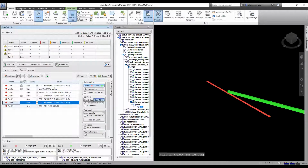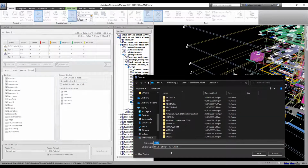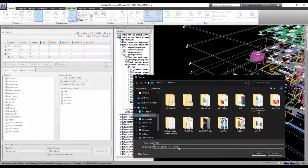So when you are done with all these, how can you now have a report of all your clashes? Just come here. In writing your reports, you can easily convert to XML, HTML tabular, and text, but I advise HTML tabular, so it's going to be in a web format. When you click on write report, it's going to show you where to save it, and you can easily save it to, let me say, desktop. Save it to desktop test3 and okay.